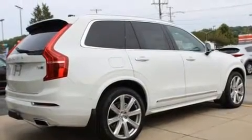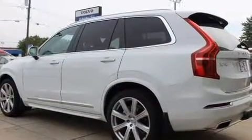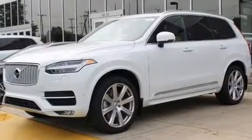Familiarize yourself with the 2017 Volvo XC90. Under the hood, you'll find a four-cylinder engine with more than 200 horsepower, providing a smooth and predictable driving experience. Well-tuned suspension and stability control deliver a spirited yet composed ride and drive.